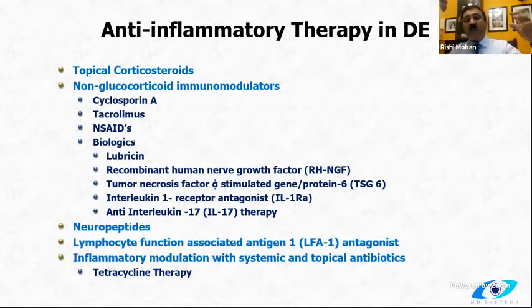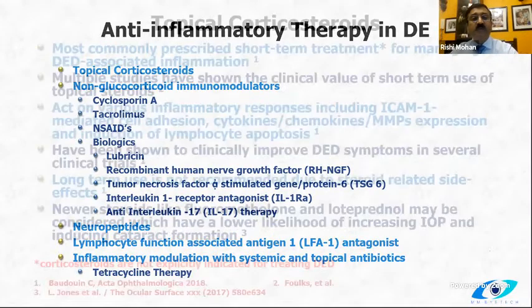So when we talk about therapy in dry eye and we look at inflammation as one of those areas, we can start with what we call the topical corticosteroids. Now, if you look at the DEWS 1, which was in 2007, they never spoke of steroids as a mechanism to treat, even though we were treating it. But DEWS 2 has now incorporated it as part of its treatment protocol. And non-glucocorticoid immunomodulators, there's enough on that. There's cyclosporine, tacrolimus, the other NSAIDs, and the newer biologics that are there. The neuropeptides, the lifitegrast, which is the lymphocyte function-associated antigen antagonist, and other inflammatory modulations with antibiotics, the tetracycline group, especially doxycycline.